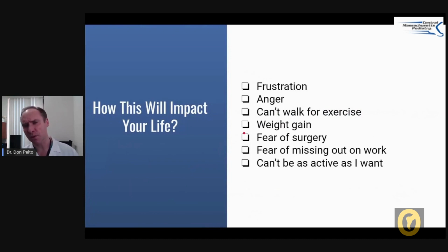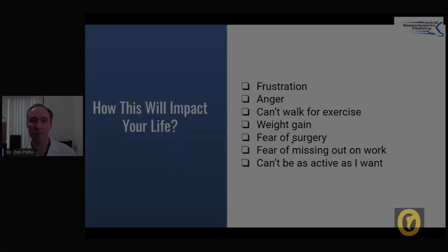So if you have Charcot, how does this affect you? Usually you get frustrated. Why? We'll talk about it in a little bit, but you have to stay off your foot for like 6 months. If not, it could get a lot worse. You could have anger. You can't walk for exercise. You're really going to be off your foot. You're going to have weight gain. There's going to be a fear of surgery, a fear of missing out on work, and you can't be as active as you want. So these are all the problems with Charcot foot.